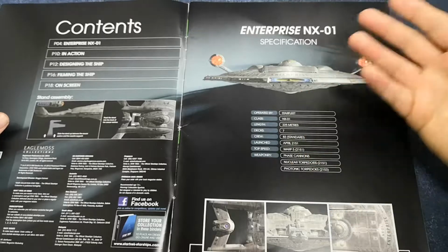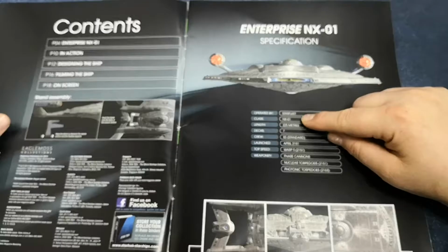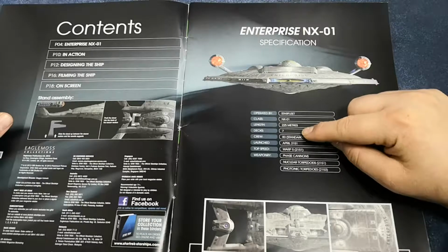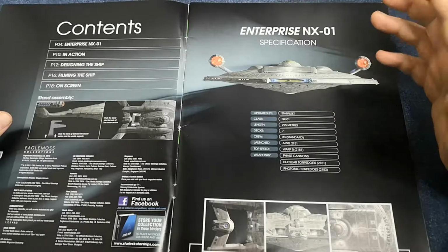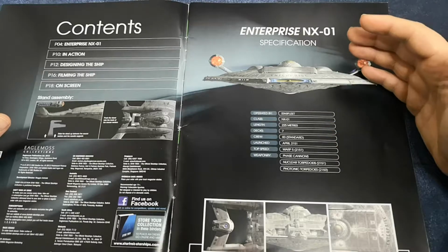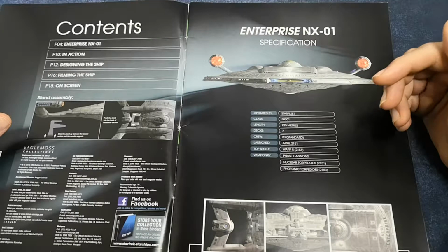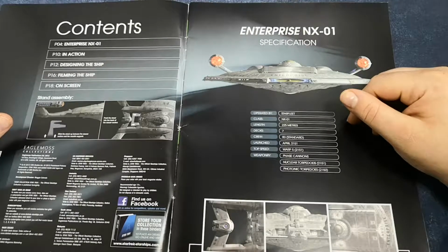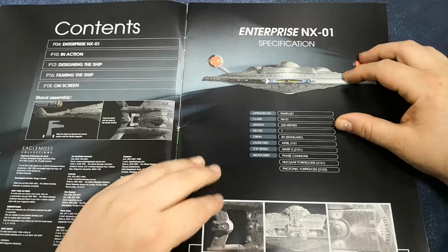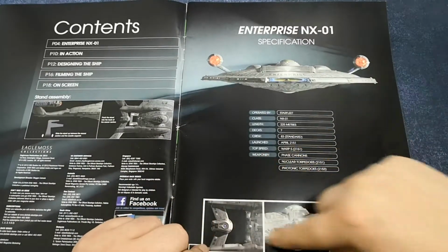So here we have the nice stats, the specs of the NX class. It's obviously operated by Starfleet. NX-01. Measurement of decks. Crew standard of 83. It was Earth's first Warp 5 ship. It obviously has phase cannons. It had nuclear torpedoes and then photonic torpedoes later on, and that went through the series. It's a nice view here.